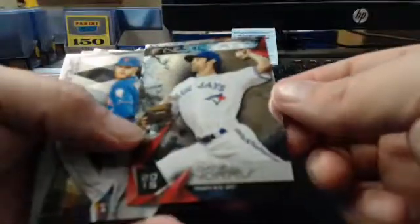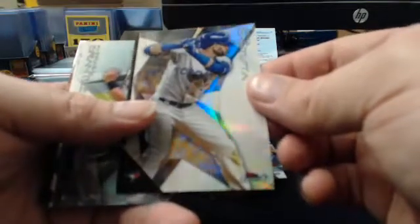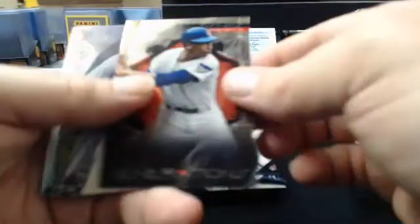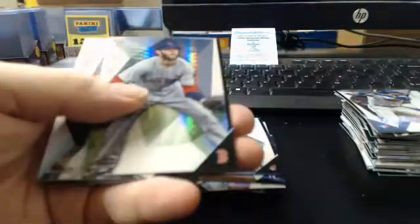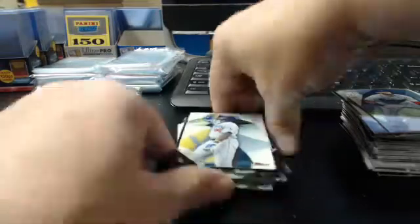Okay, Finest first. Daniel Norris for the Blue Jays. Okay, also for the Blue Jays, Jose Bautista, base refractor. There we go. Ernie Banks, one of my favorite Cubs of all time. Dustin Pedroia. For the Mets. Okay, Dilson Herrera, base auto. The Mets are on board.